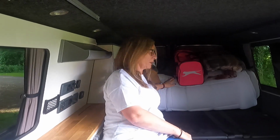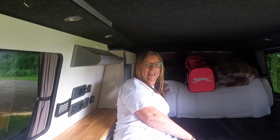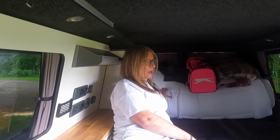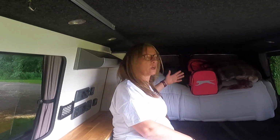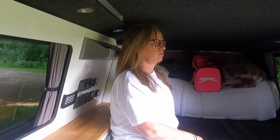I was just going to ask, does the front seat swing around? Yes. We have all the bedding rolled up. We've got a memory foam mattress on there and a topper, and then we've got our quilt and pillows, and we just basically unroll it, and then we roll it back up when we're finished. That's dead simple, isn't it? And how long does that take? Seconds, not long at all.